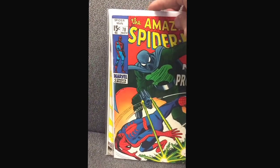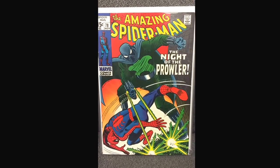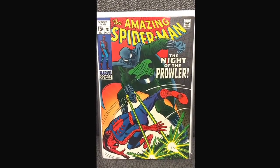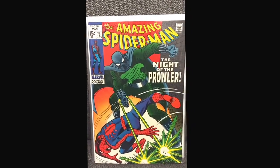Next book here is another one that I picked up at the Big Apple Comic Con. Amazing Spider-Man number 78, first appearance of the Prowler. I mean, this is just great artwork. I love the covers from the 60s and 70s. They really knew how to make great covers. Romita was phenomenal in my book.